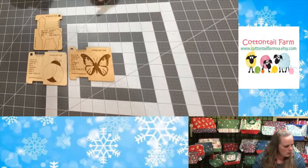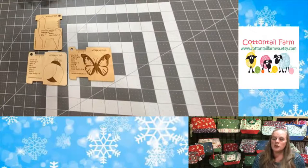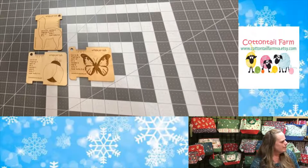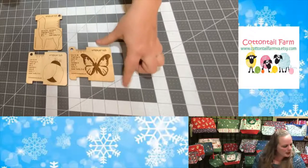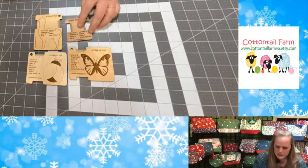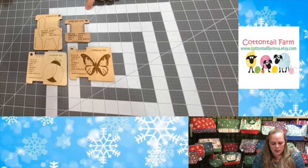There are actually a couple more on the Etsy shop, but there's like a butterfly, ladybug, there's a goat. Let's see, can't remember the other ones, but there's a bunch. These are just a bigger one of this. And they just give you a way to be a little bit more personalized.